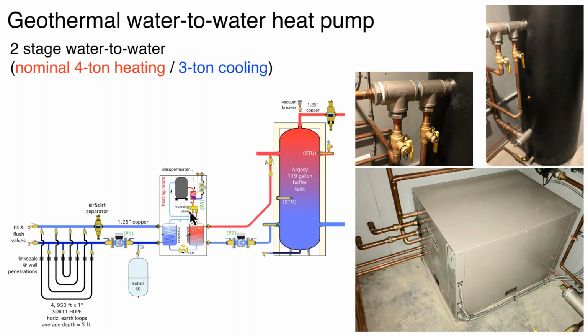The heat pump is a reversible heat pump. It does have a de-superheater for domestic water heating. And basically it pipes over to this 119-gallon FlexCon tank, which is a polypropylene inner tank. It has fiberglass reinforcing to give it its pressure rating. And then it has a monolithic urethane insulation shell around it. Really nice tank to work with.